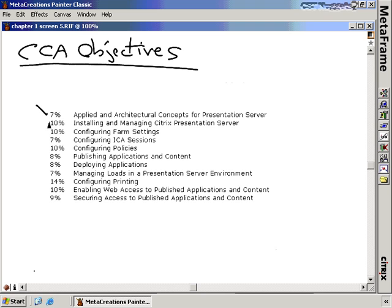The next one's pretty basic, installing and managing Citrix Presentation Server. If you have an idea how to install Citrix and also the basic management of the Citrix Management Console, you're going to do just fine with this. You'll notice that's a full 10% for this.